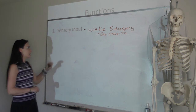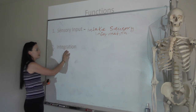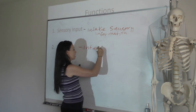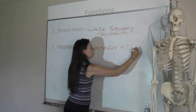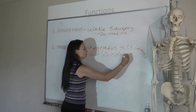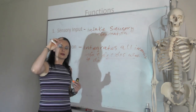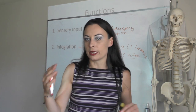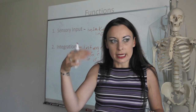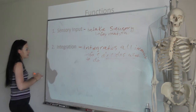So that information will be conducted in sensory nerves back to the central nervous system, which is going to integrate all of the incoming sensory input and decide what to do. So our integration center integrates all incoming information and decides what to do. In deciding what to do, it makes a decision and says, okay, I am going to send out this message so that some change can happen, or we take some action, some motor output. So the next thing is that motor output, but there's going to be this initiation of that. So that's deciding what to do. So we integrate all of the incoming information and decide what to do.